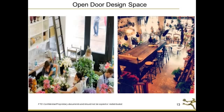So consider even one counter area, maybe, as a wrap table, or to make small bouquets, silk florals, and other items that you have to go out of the store. But again, people want to be involved and they like to see the action within the store.